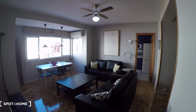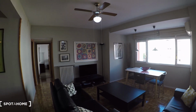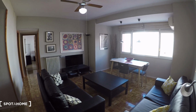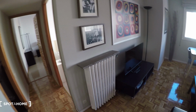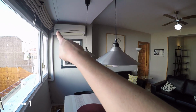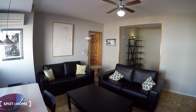We have big windows with a beautiful light. And you see here in the living room, we have a dining table over there with a bunch of chairs. We have the TV, a small table here, and 2 sofas. Heating unit is here. We have central heating system, so the apartment is warm during the winter. And you see we have an AC here, so it is perfectly conditioned for both summer and winter. From here you can check the sofas.